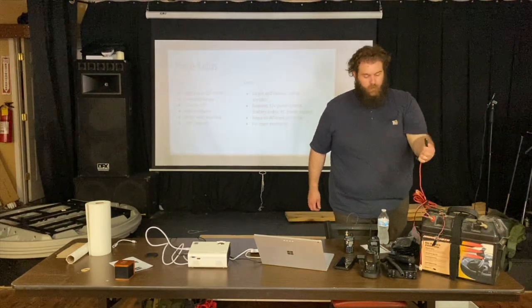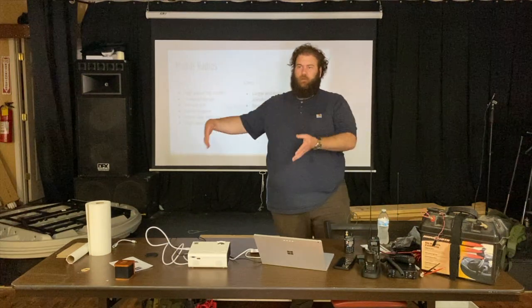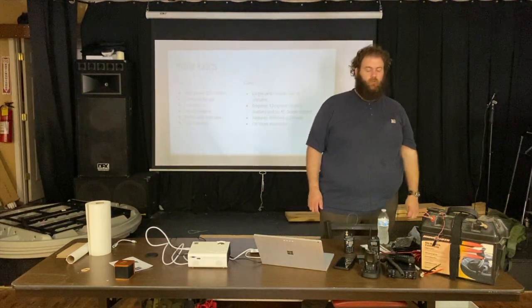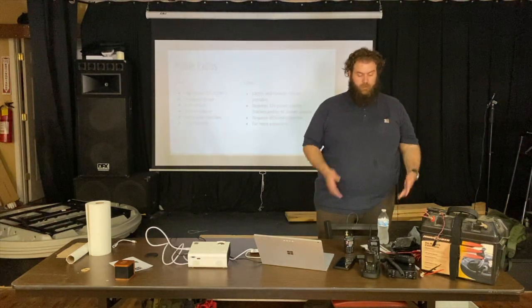Those are handy to use if, say, you want to take this out of your car and take it into your house. You can have a quick release on your power cable and unscrew your antenna, move it back and forth. It does get expensive.